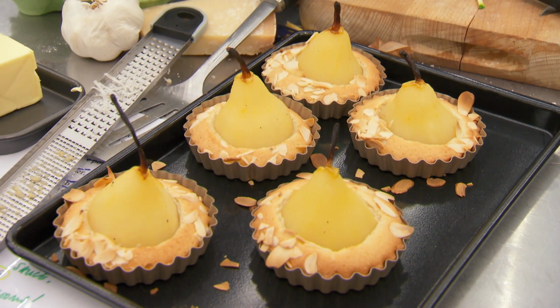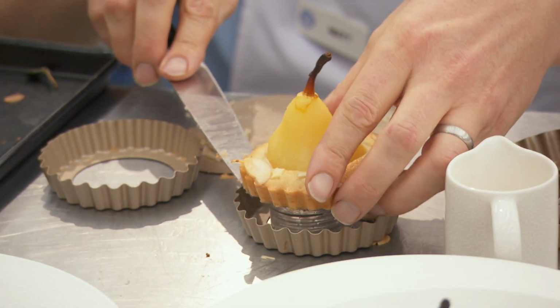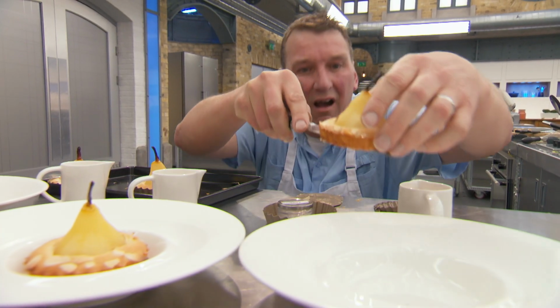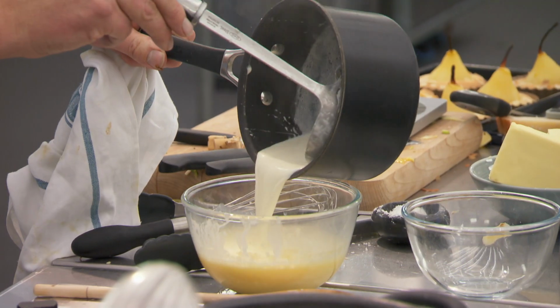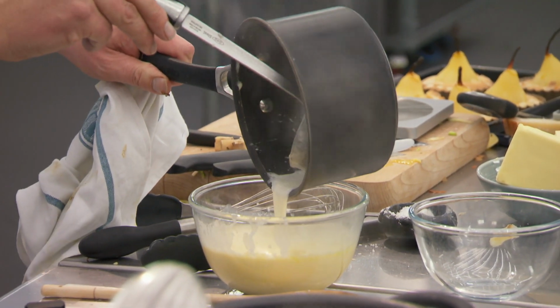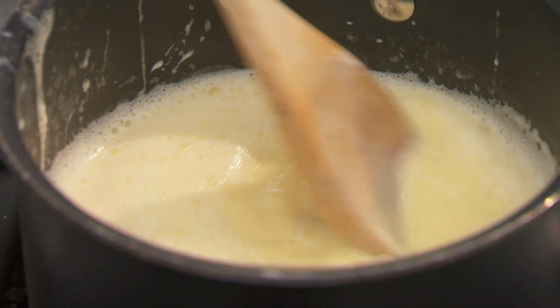Come on! Financier with custard, yeah, delicious. It's a lovely little elegant cake, so hopefully it will be delivered as such. I always poach my pears whole and put them in. Hopefully the pears are cooked through. I like my custard really thick and lovely, and well, I like proper school dinner custard.